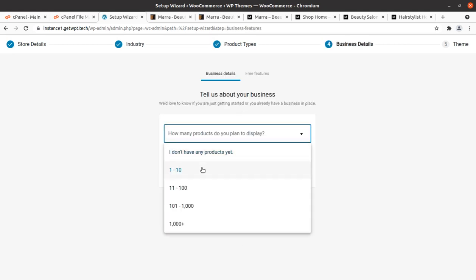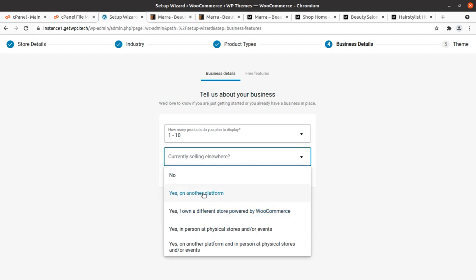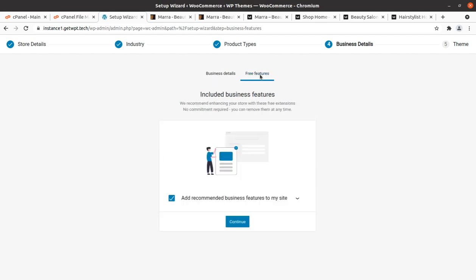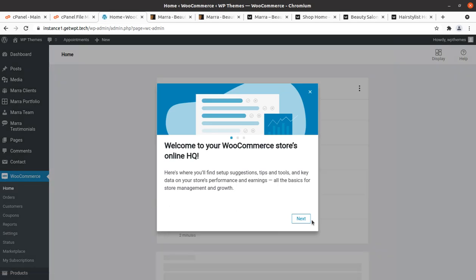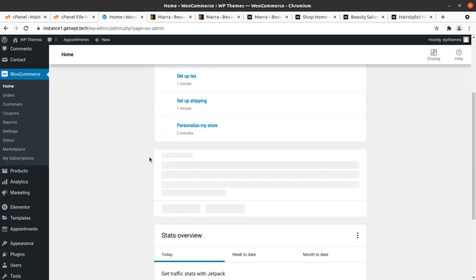And here select this as applicable for you. Free features should not be selected here, so be careful. If we need certain plugins, we may install them at a later stage. So just continue. And here you have to choose continue with my active theme, that is Marra. Okay, so we have installed WooCommerce as well.